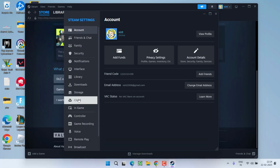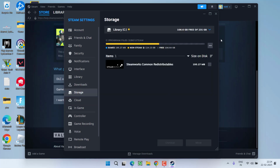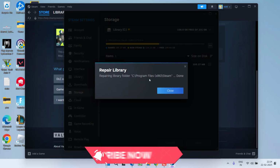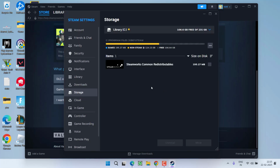If this also fails to work out, this time click on the Steam icon and choose the option Settings. In the left pane, click on the option Storage, click on this three dot icon and choose the option Repair Library. It will take a few minutes and once the library is verified, again try to check whether the game has started showing in the Steam library or not.